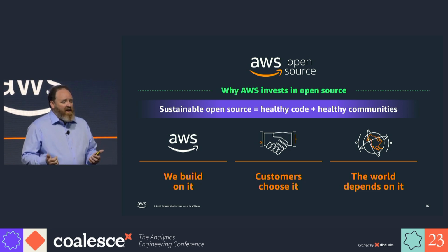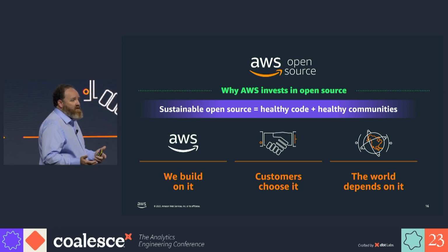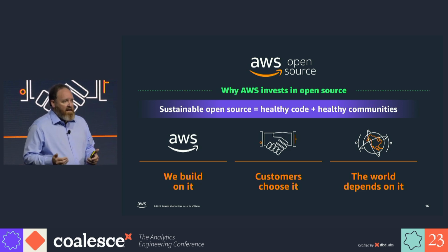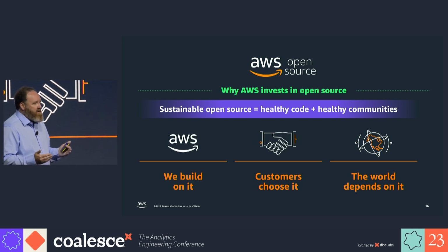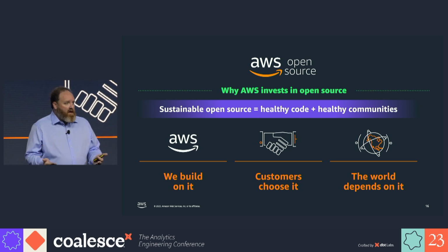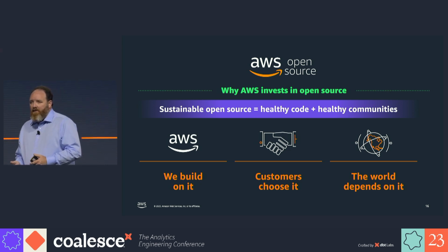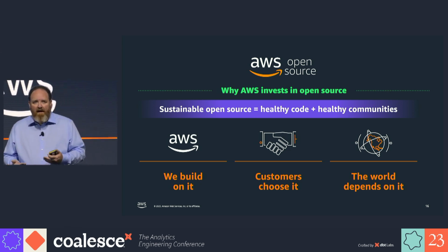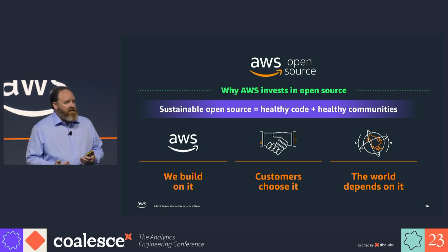And of course, we also have this idea of the world depending upon open source. Again, 96% of code bases contain open source software, and when they do, 75% of the code base is going to be open source. We have a shared fate. Whether you're a large technology company like AWS, a small startup, a small and medium business, we have to accept the reality that we have a shared fate in open source. And that means we have a shared responsibility.